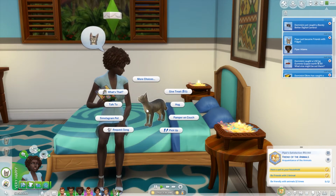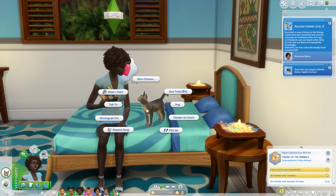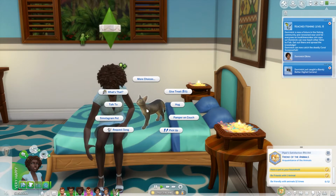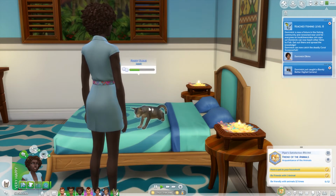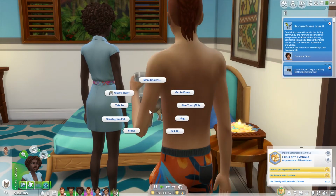it doesn't really make up for the fact that the fish has gone down so much in value compared, especially the fish that were really, really expensive, and they're just so much less. It's just pretty insane how much it's gone down.